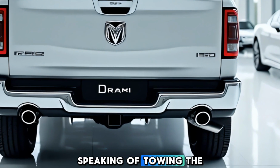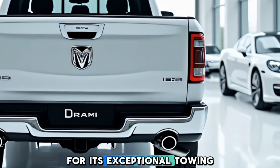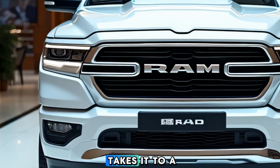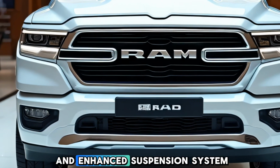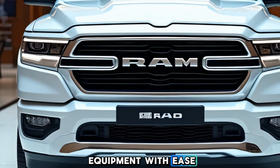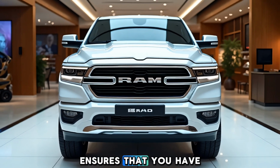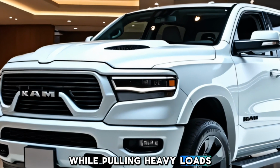Speaking of towing, the Ram 1500 has always been known for its exceptional towing capabilities, and the 2025 model takes it to a whole new level. With its robust chassis and enhanced suspension system, it can handle heavy trailers, boats, and even construction equipment with ease. The inclusion of smart towing assist features ensures that you have a smooth and controlled experience while pulling heavy loads.